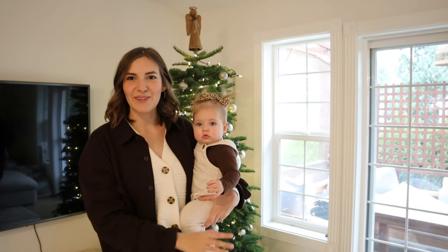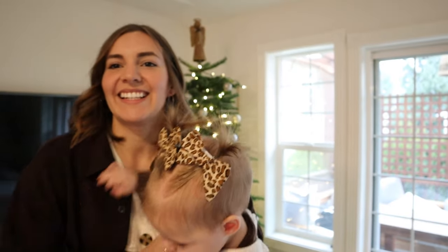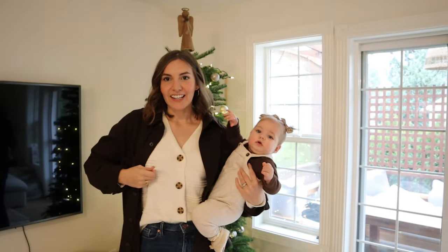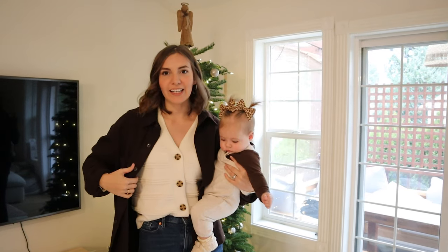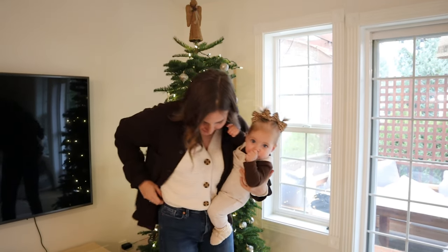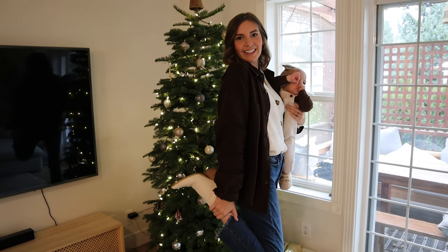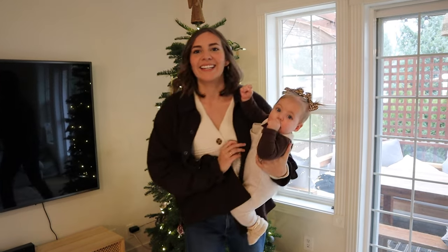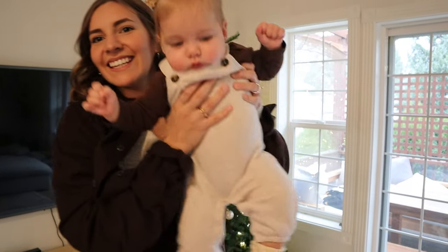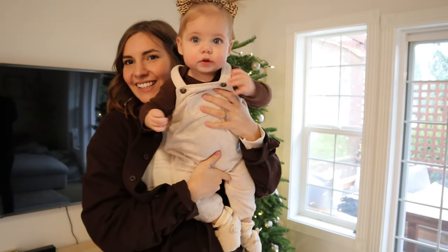Okay, we're about to leave, but I wanted to record a quick outfit of the day with me and the star of the show. Okay, I'll start with mine. Just got a cream button-up cardigan on with my husband's brown shirt over top, some dark wash jeans, and some light-colored boots.